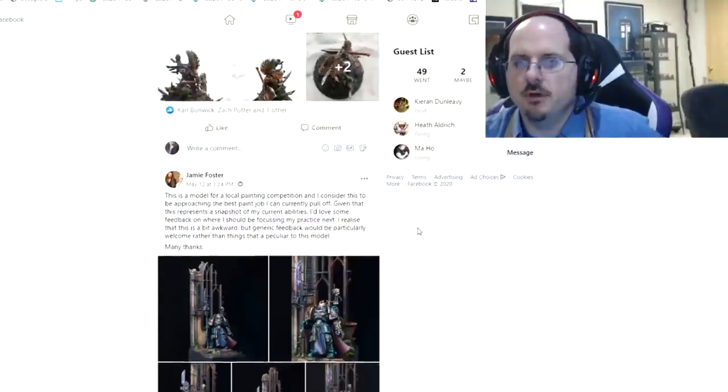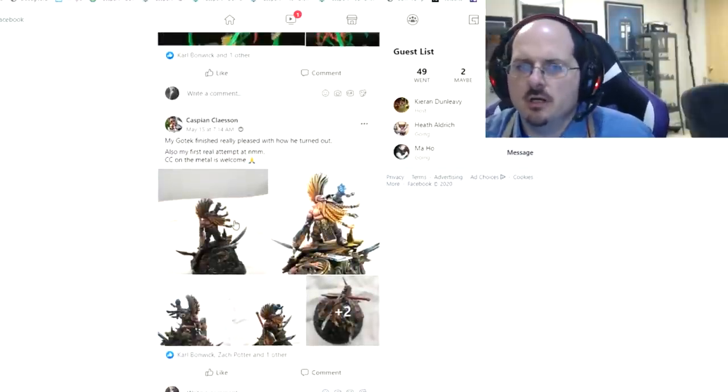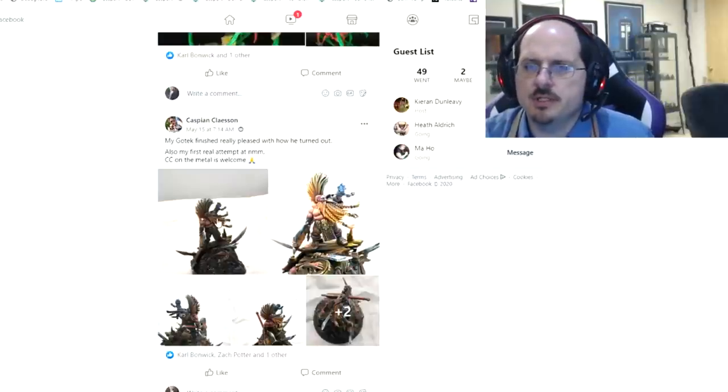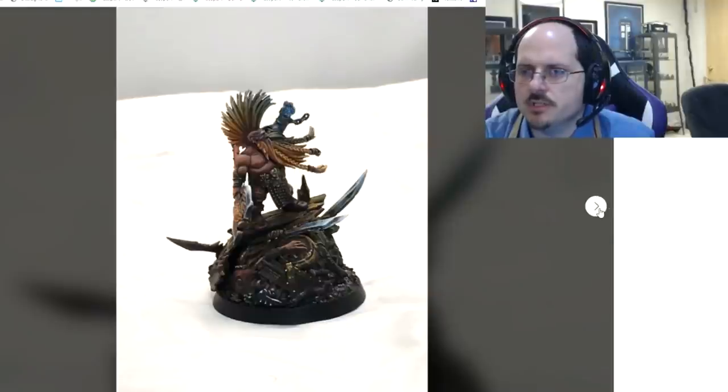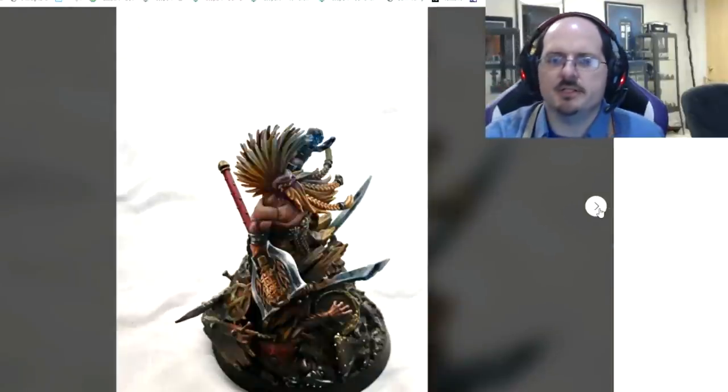All right, so let's keep going. Next up, we've got Caspian, who brings us his Gotrek. First real attempt at non-metallic metal, and looking for feedback on that. Sure, so let's spin around to where we've got a good shot of that axe. There we go, that's a nice one.